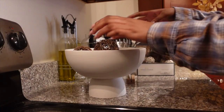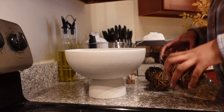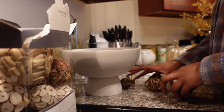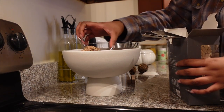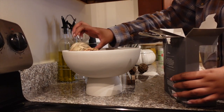Okay, these are another type of vase filler. This is by the Threshold brand from Target. I actually ended up getting a deal on these because the package was opened in the store and the cashier told me that I could have a discount. So I ended up getting them for $5. They're normally $10. They do sell them online as well. And I just thought that the pattern and the textures were so fall. So I picked them up.